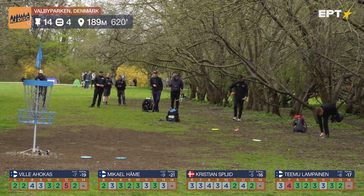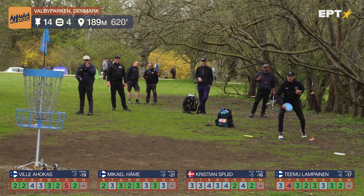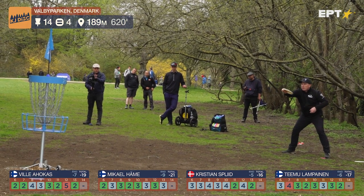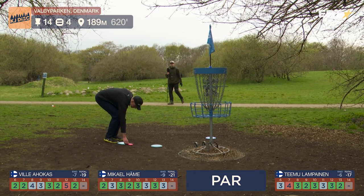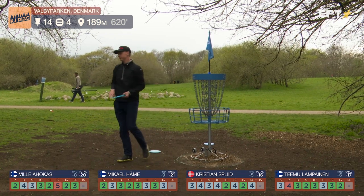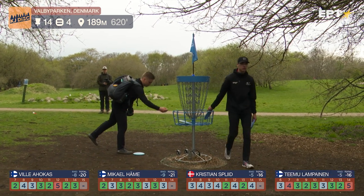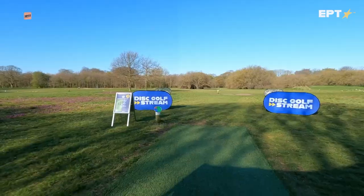Oh, it looks like that basket is slanted. It is not leveled. No? Maybe it's just... Now you just gave Teemu a great excuse for that missed putt. You heard it here first. The basket is not level. It's the Tor that's not level. Yeah, that is not leveled. It must be because he's so high.